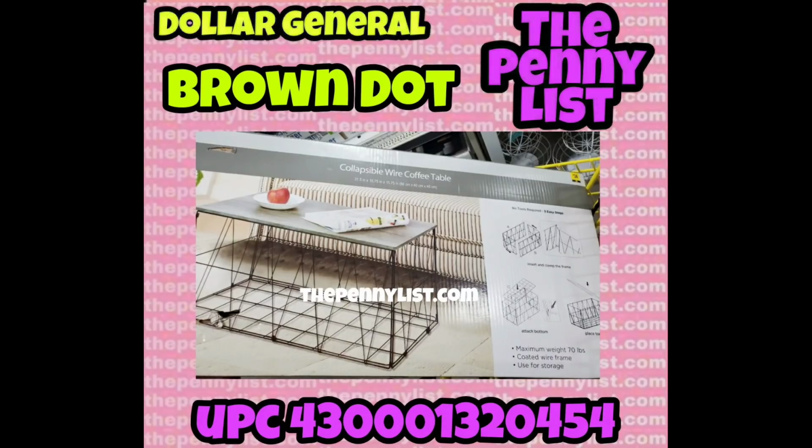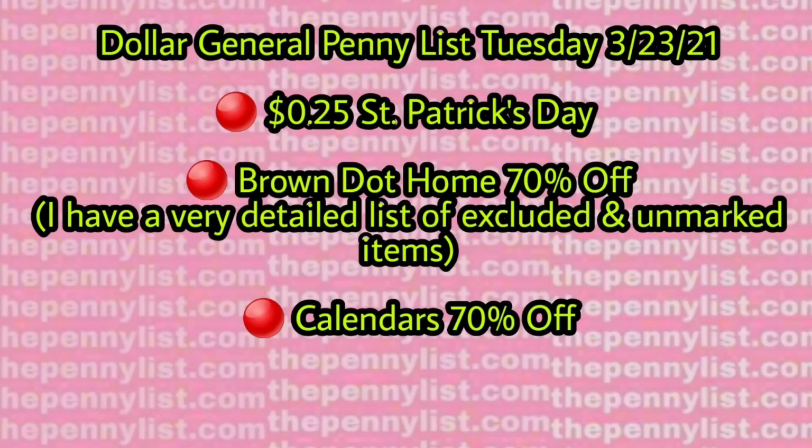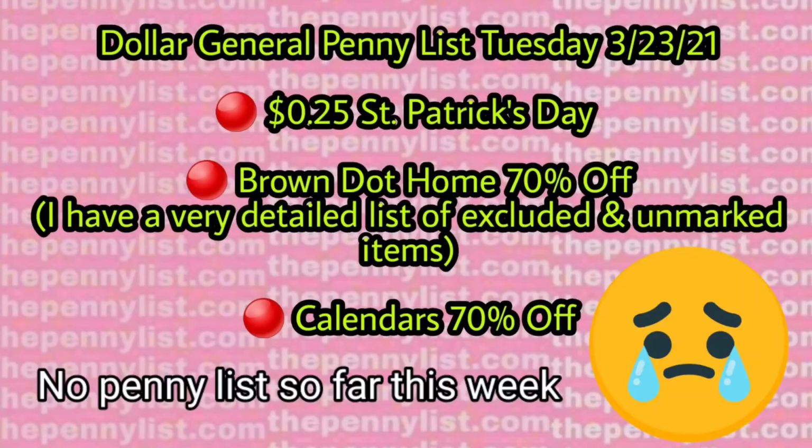These wire coffee tables and end tables are marked brown dot. I just wanted to give you a UPC so you could save it in your Dollar General app if you wanted to do that. Do not forget to text me pictures and UPCs and or receipts if you have them to my text number. This is the third week in a row we do not have a Dollar General penny list, but here's everything on one screenshot for you.